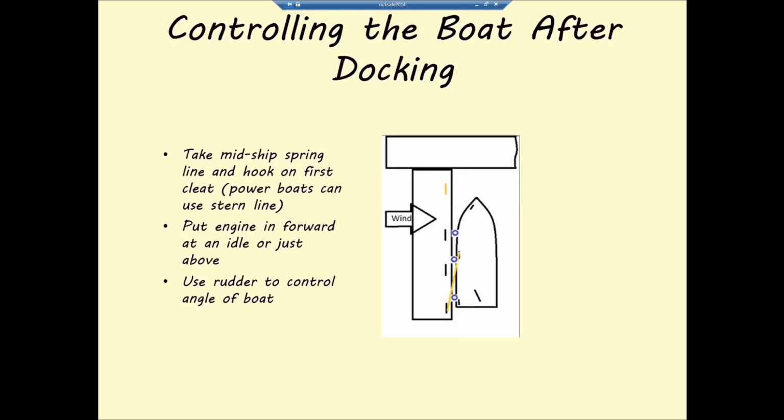You can see the yellow line, which is supposed to represent that spring line, is hooked around that outside cleat. Now, you can have that person get off the boat, wrap that line once around that cleat, and then just stand there and hold it. What I usually do is have somebody hook that around the cleat, and they'll just let the line slide through their hand until the skipper brings the boat into position and brings it to a stop.